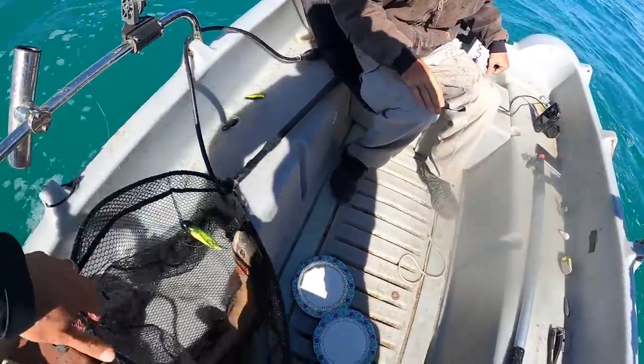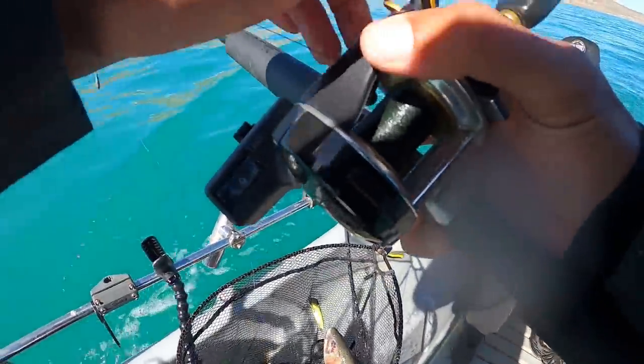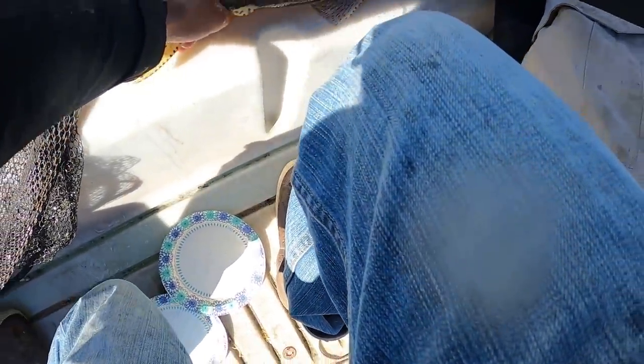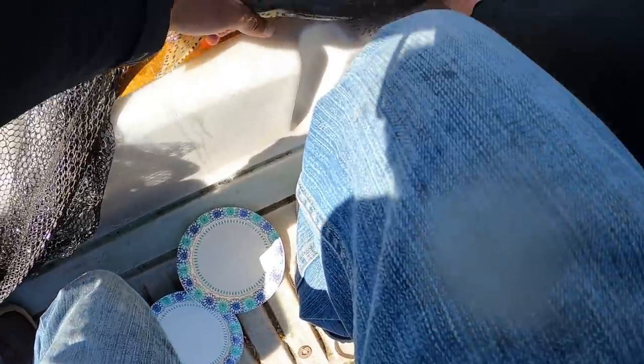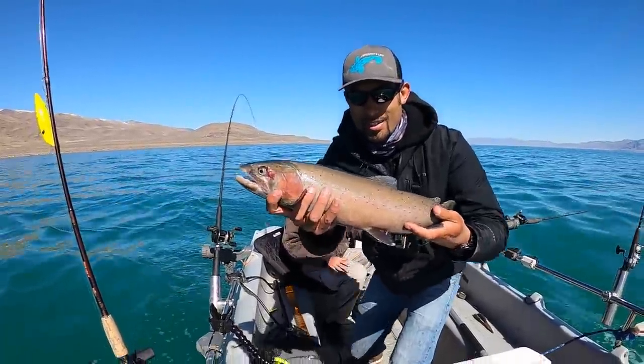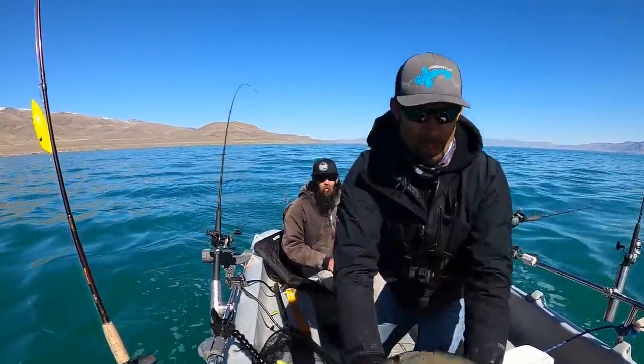They need to be over 24, you said, right? Over 24. Okay, so... fork in the tail. Well, we need your measuring tape. Oh well, he's 21, he's 20 and a half. So not too big. Just a little bit too small, but it's pretty cool right there.